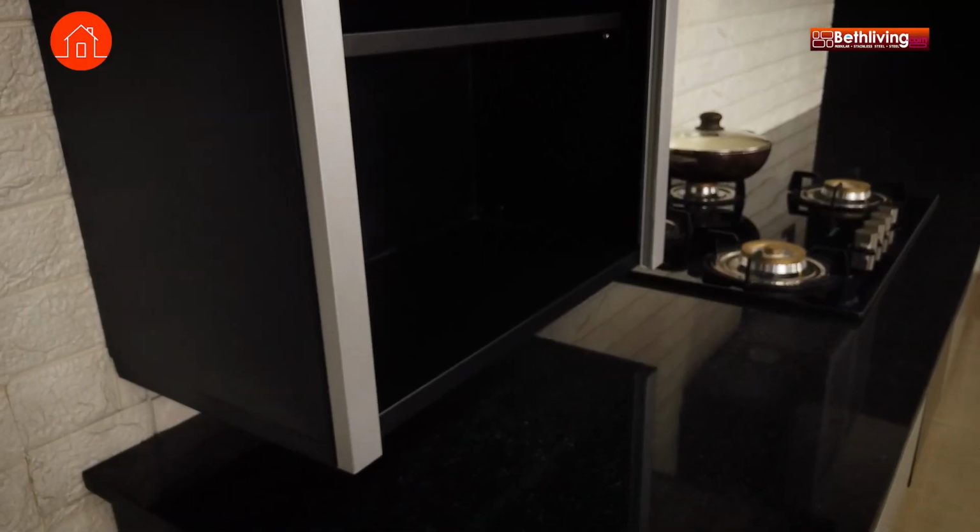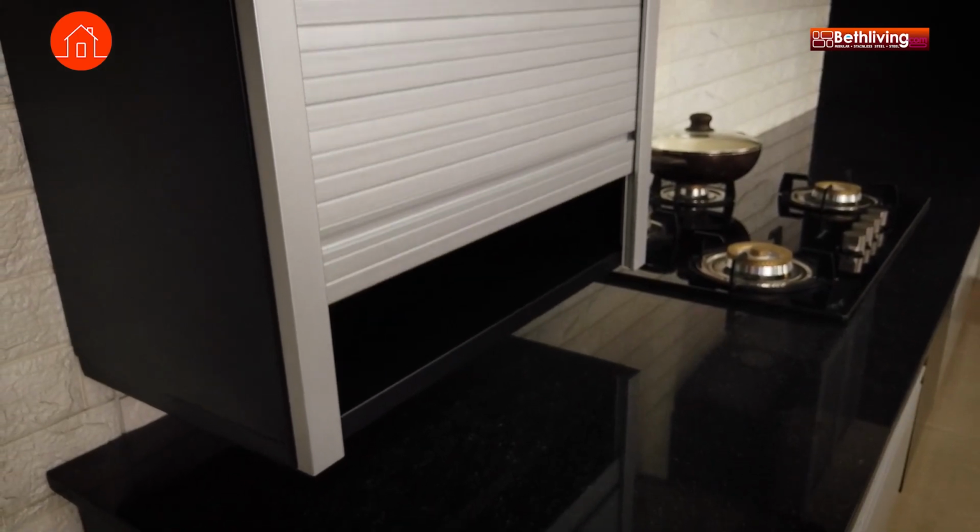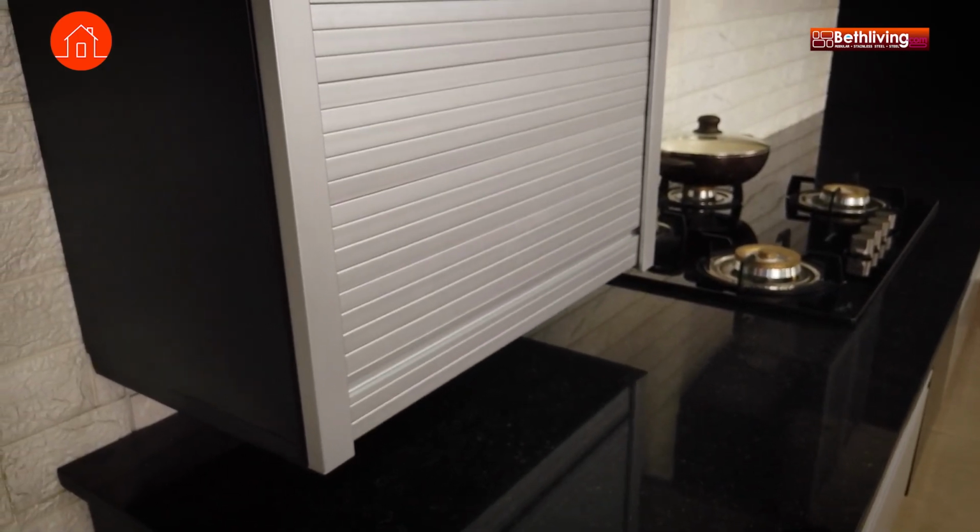Simple. And how is the granite fixed? The granite is fixed once the kitchen is fixed completely. After that, the granite is fixed on the top by the civil guys. So the kitchen comes without a top. And the granite has to be fixed separately. And the frame is good enough to hold granite.